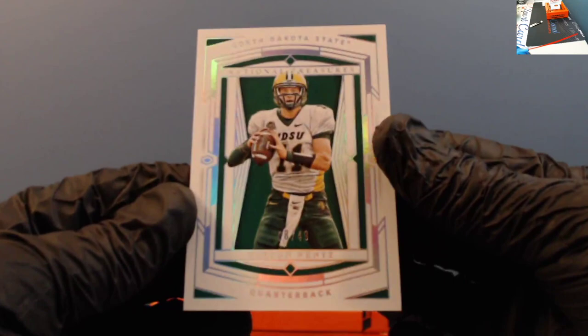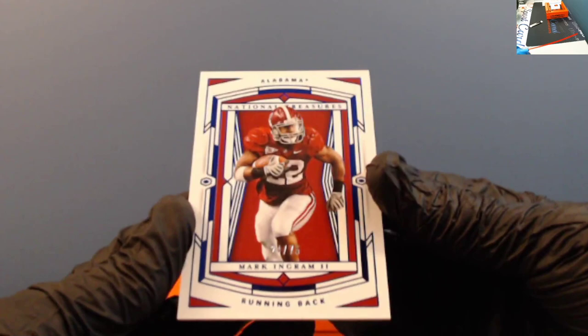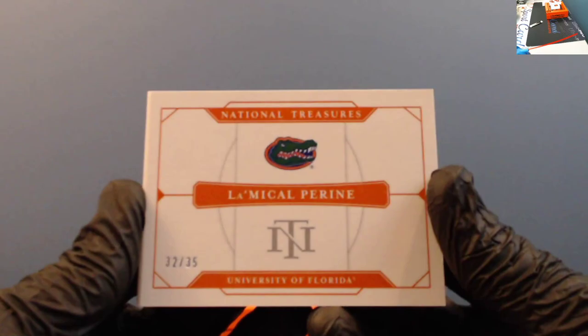All right, 49, Carson Wentz. Wentz, 49. Mark Ingram, 75. Another one for Michael Pittman. 35. Two books for Pittman. One's a napkin, one's a sick patch.